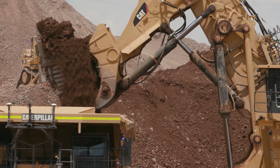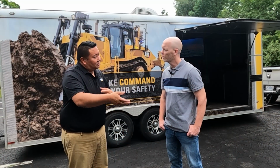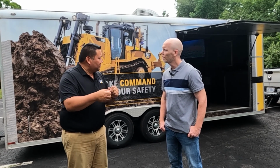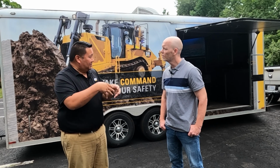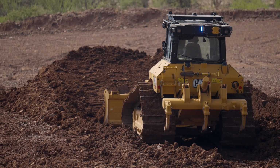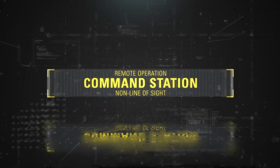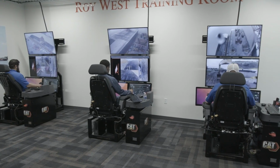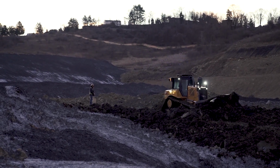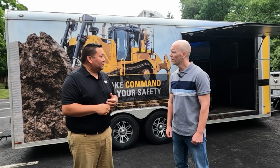The only time they need to intervene is when an exception happens. So let's say a dozer hits a rock that was unexpected and needs to be dug out manually. Again, the operator will do that manually. That's what we refer to at Caterpillar as semi-autonomous. And then of course, remote control. That's the very popular offering that we're going to show you today, which is our non-line of sight offering. We also offer line of sight, which means, just like it says, you're operating a machine with line of sight to it with a remote control. We call that over-shoulder console.